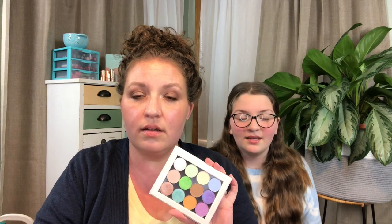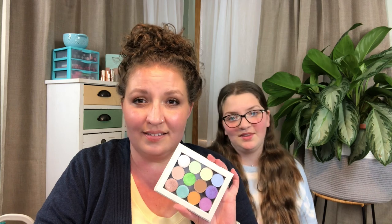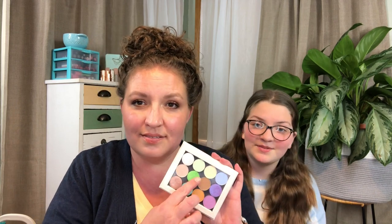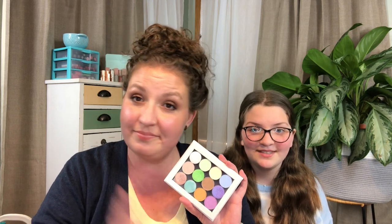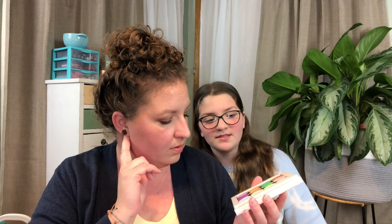Okay. Anything else? I thought that I kind of organized it too, so it looked like an actual palette. Yeah. The green, I just thought was really cool. And purple's my favorite color. There we go. I'm excited. I can see that we have a couple of Beauty Junkies, and I incorporated some neutrals. I'm excited.